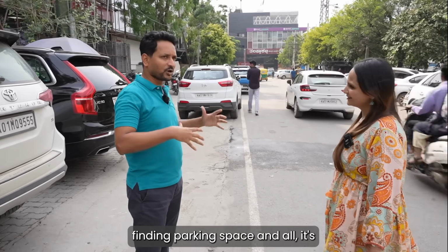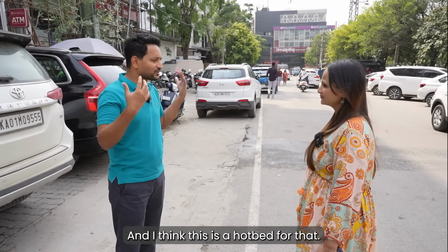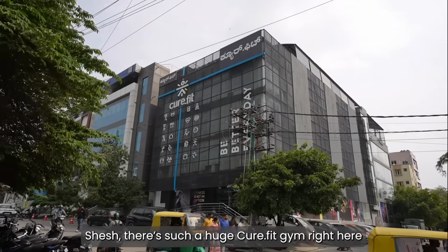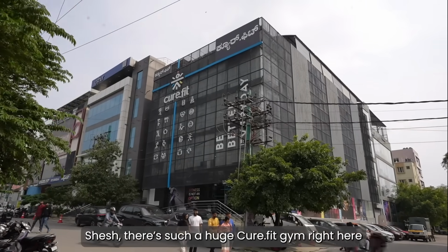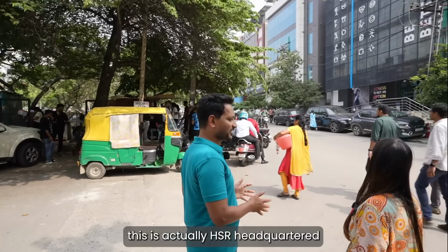Finding parking space and all, it's kind of an area where it's easy to do that. Yeah. And I think this is a hotbed for that. शेष इतना बड़ा CureFit का जिम है यहाँ पे. See, this is actually their headquarters. Oh, okay. This is actually HSR headquartered company.